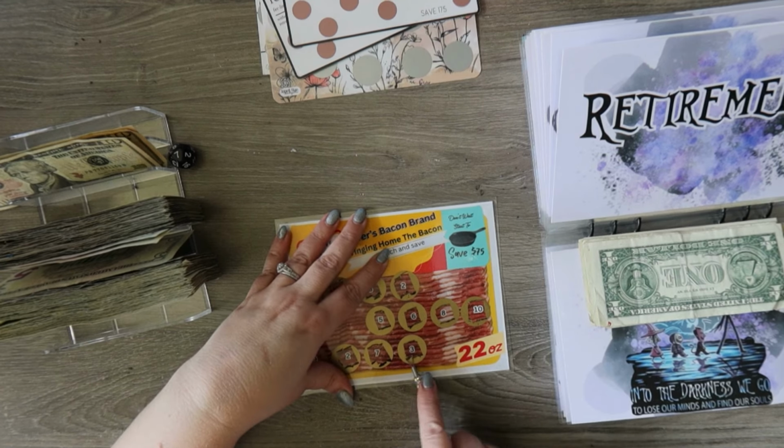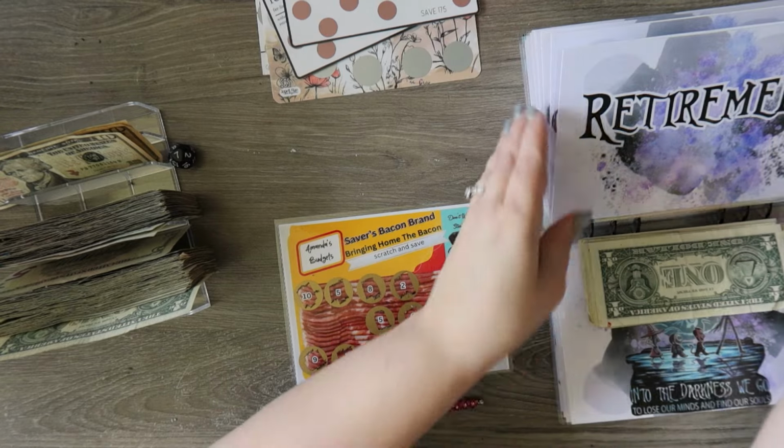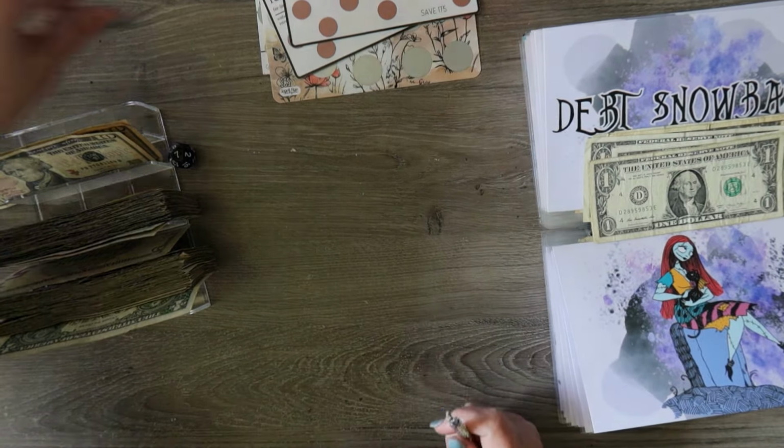7 will get 3. 1, 2, $3 going in number 7. How are we doing? It's not flashing red yet.